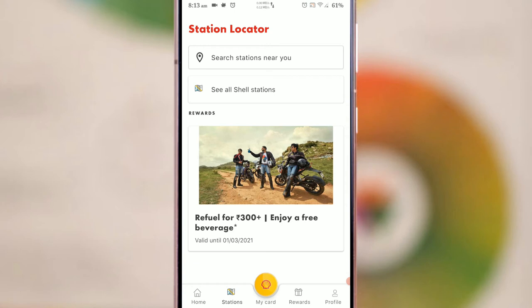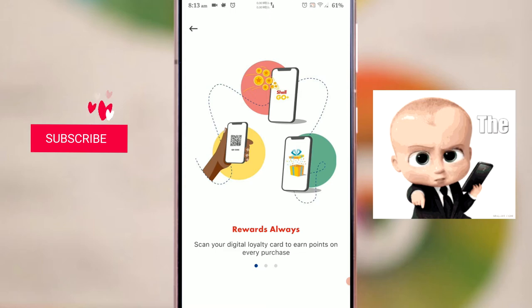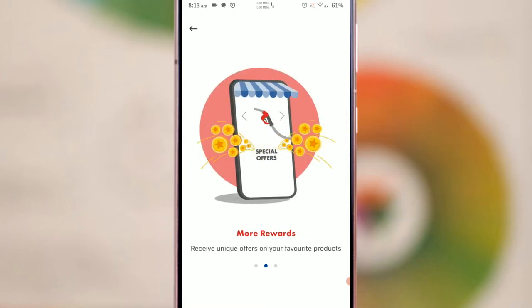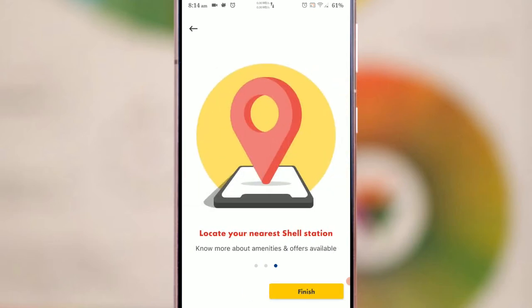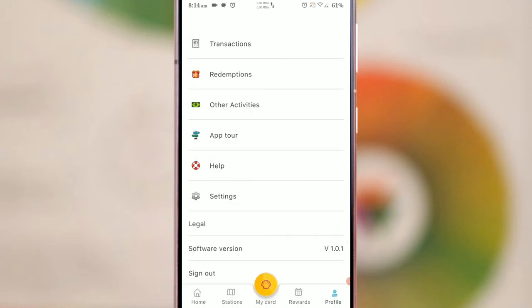Introducing the all-new touch-free loyalty program, Shell Go Plus. Now earning points for all your transactions is as easy as 1, 2, 3. With Shell Go Plus, you can drive into any of the listed Shell stations to get exclusive benefits, instant rewards and much more, because every journey deserves a plus.